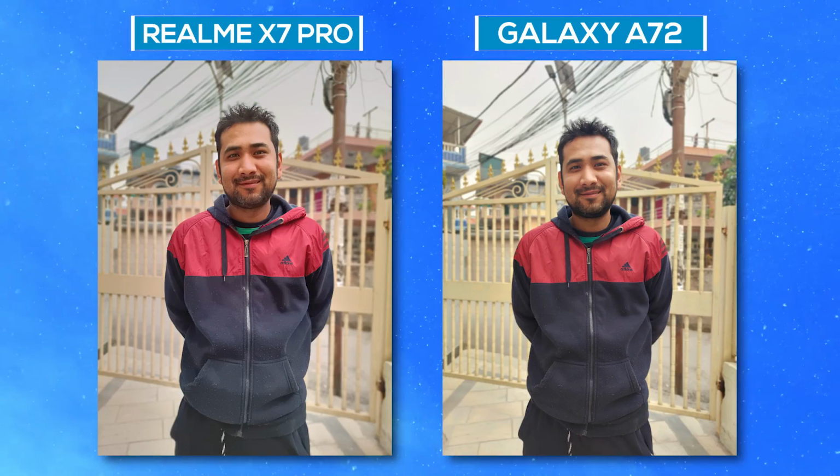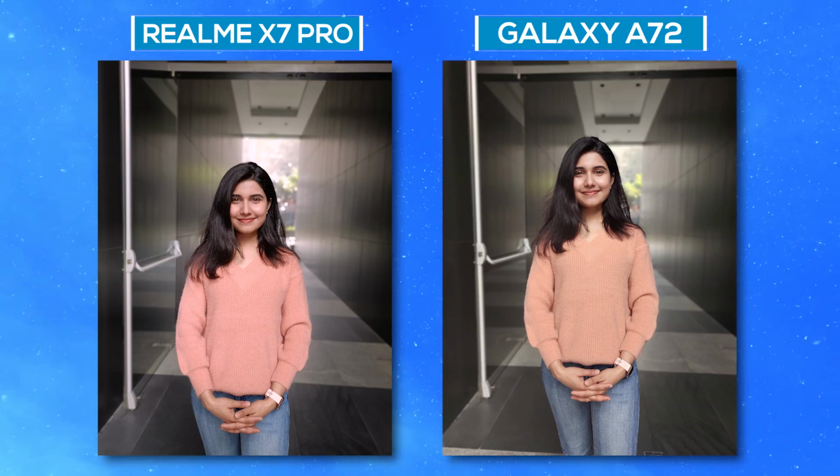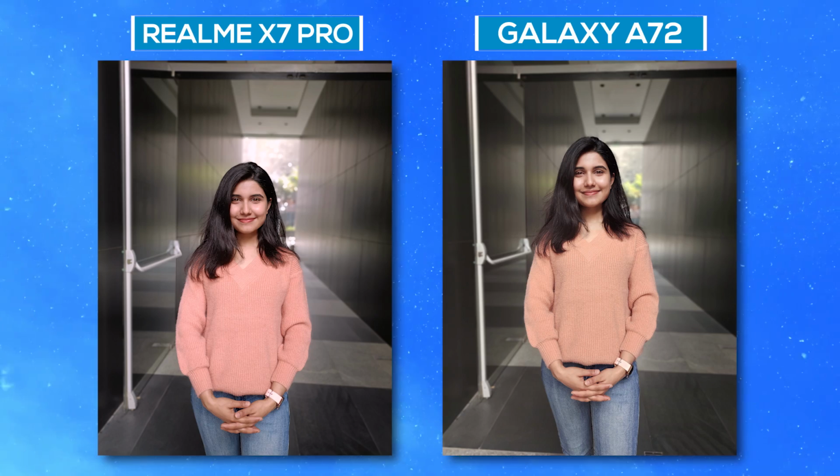On the contrary, Samsung tries to bring out a more natural hue. Still, subject focus and background separation are good from both the cameras, but portraits from the A72 look better most of the time. The Galaxy A72 also boasts OIS in its primary and telephoto lenses, which means that not only is it going to aid in video stabilization, it also delivers better nighttime shots.